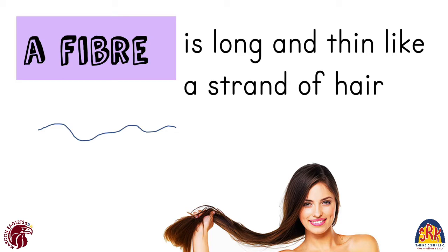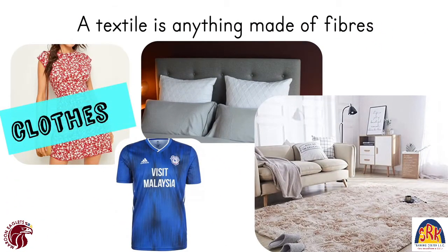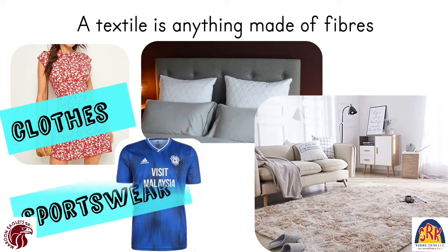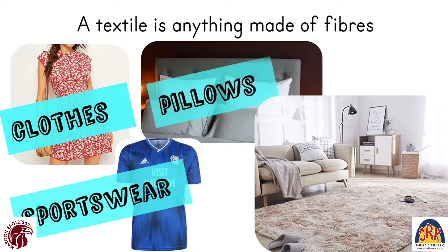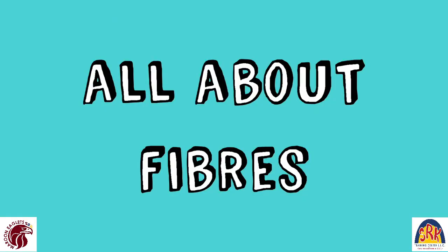Most fibres are a lot finer than your hair, and it is sometimes hard to see one by itself. It looks like a piece of fluff. So what objects are textiles? Well, your clothing, sportswear, all your bedding, like pillowcases and sheets, and almost anything in your house that is soft will be a textile. Learn more about fibres.